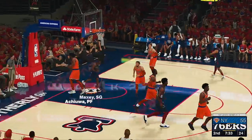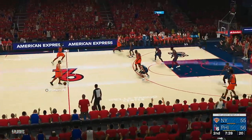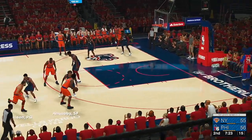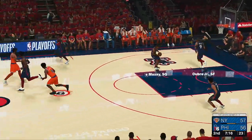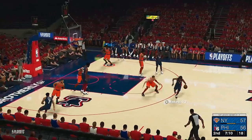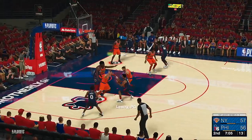Maxey attacking, up and in on the layup. He's got 7. The assist totals, Kevin, just continue to grow. They're way ahead in that category. Ball movement has been flawless. A putback, and Anunoby stays with it. And there's a pattern starting to take shape here. They're working it inside and getting good shots from close range.